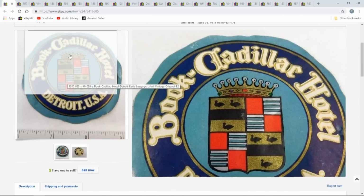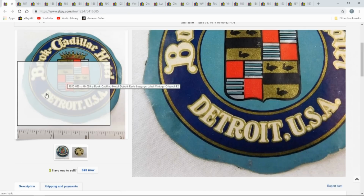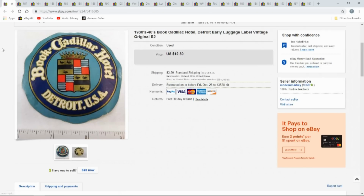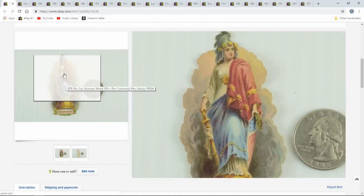Let's see here. And again, this one's under the hotel section, collectibles, advertising. And this one here we did sell for $12.50. This came in a collection. I have a couple more collections that we just purchased, so I may show you some more labels, like a whole bunch all at once in another video coming up soon. But we did sell for $12.50. This is Victorian trade cards.